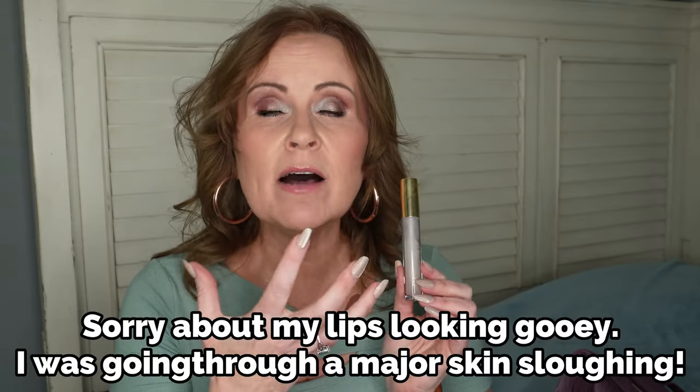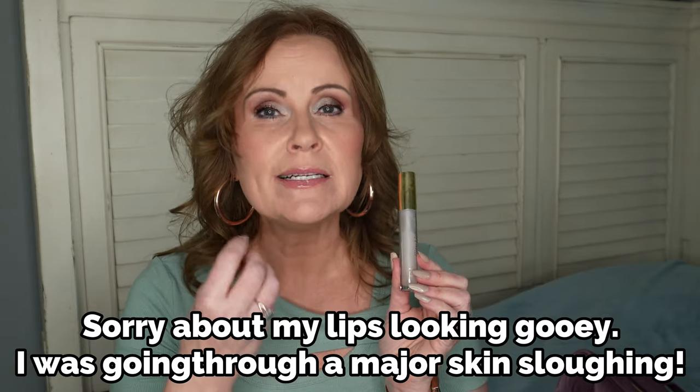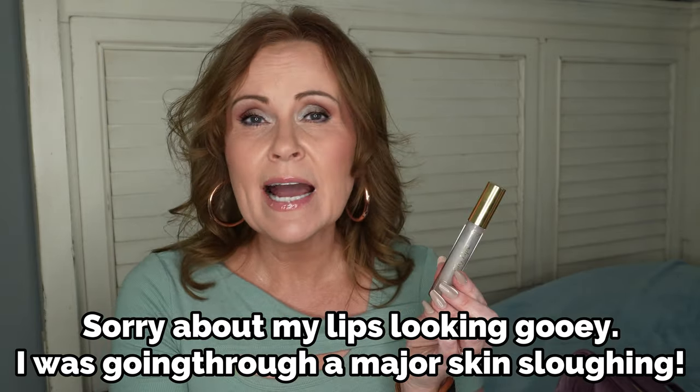Also, not only does this give the moisture and the hydration you need immediately in your lips, it has long-term benefits because it's full of really good ingredients that help out with plumping the lips, keeping them more supple and soft. Some lip glosses can dehydrate your lips, and when you take them off, your lips feel worse than before you started. Not with City Lips. So I love them. So let's get into the colors.